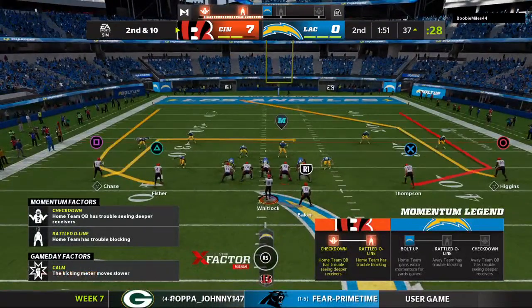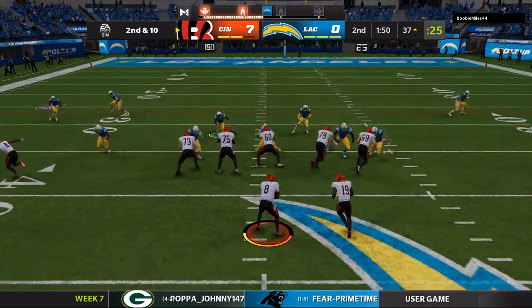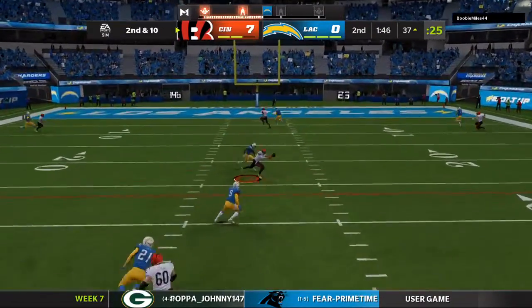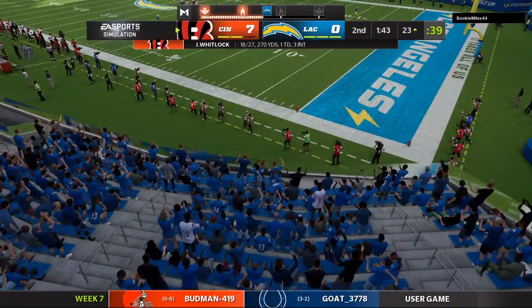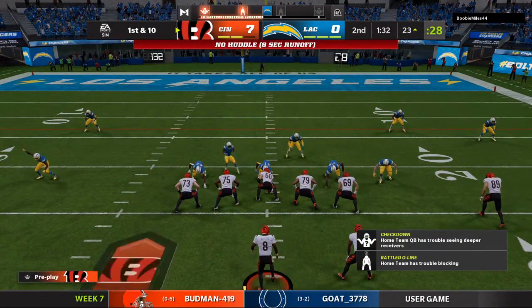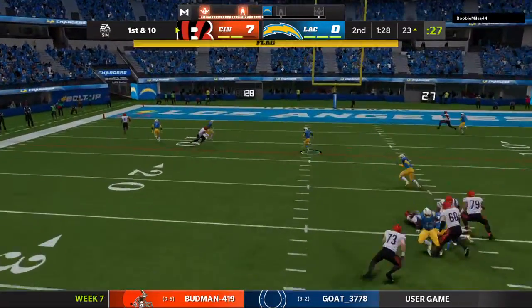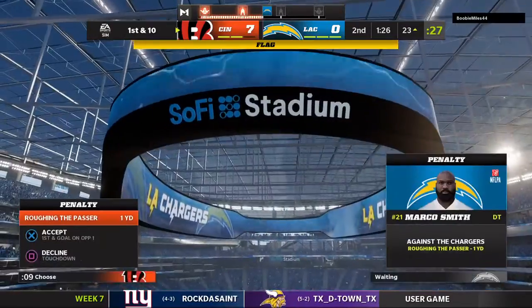Line of scrimmage, again the 37 as they line up 2nd and 10. Off play action. Whitlock. Over the middle, that's caught by Chase. And he's brought to the ground with another first down at the Chargers 23. Off the play fake. Whitlock. And this is caught. Touchdown.